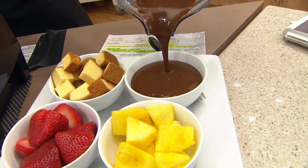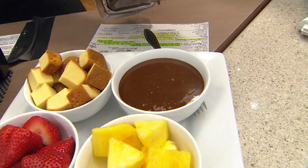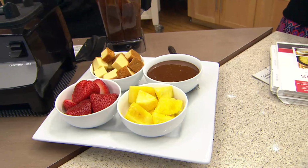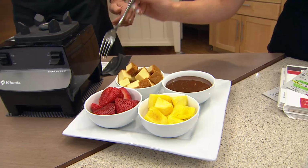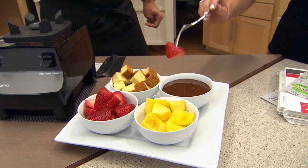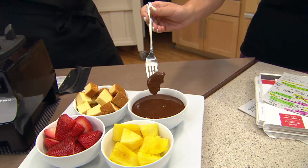Look how quickly and easily Vitamix makes it for you. Now, this isn't just an ordinary dessert. It's an elegant, decadent, delicious dessert. It's a chocolate fondue, but you did it in 5 minutes. You could put this together while you're clearing the table. That's how easy it is. But just because it's easy doesn't mean it's not incredibly delicious. And that's what Vitamix does. It's like, I can't believe how easy I made such an incredible recipe.